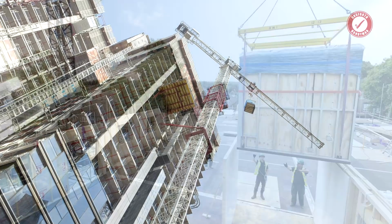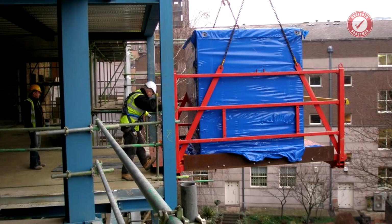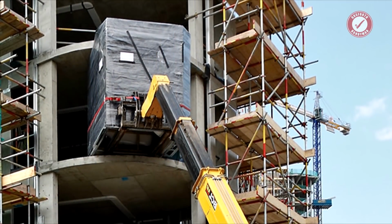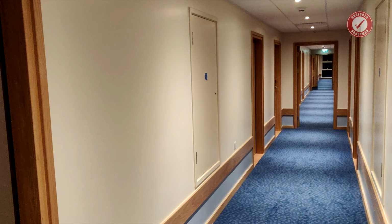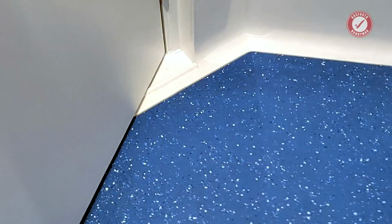These things typically get craned in from above or slid in from the side during construction, so really it's a one-time fit. But then it's just a case of plugging it in via the service hatch in the corridor and away you go. The only slightly concerning thing I spotted was this cracking around the bottom of the door frame. It doesn't look structural, but it will start to look unsightly over time.